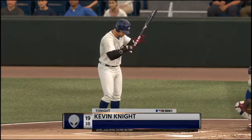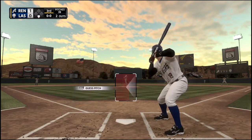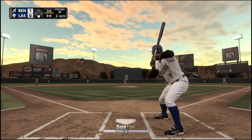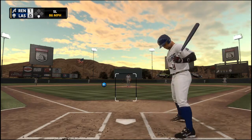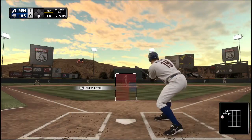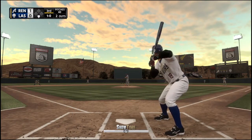Stepping up to the plate, Kevin Knight. 0 for 1 for him here in this one. Kevin Knight. Ready with the first pitch. Here it comes. Missed with a slider. Now the 1-0.